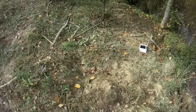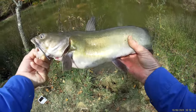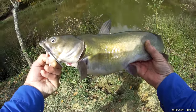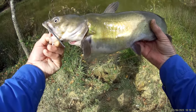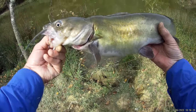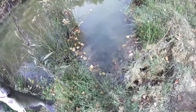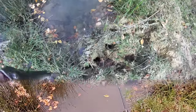Man, what a day of fishing. Look at this, guys. What a day of fishing. I can't believe the fight it took to get this guy. Oh, thank you, Lord, for allowing me to get it out of there without breaking off. Wow. Incredible. Absolutely incredible. Yes. He's all of 4 pounds.